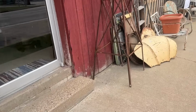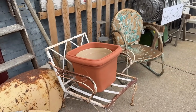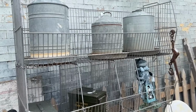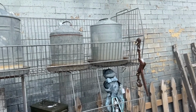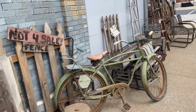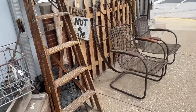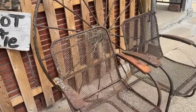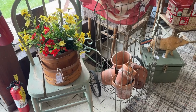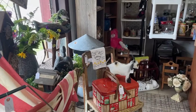So here's some other stuff out here. There's an old garden chair. Oh, a bunch of old, I think those are old, like for chickens, to feed chickens. Feeders. There's some really old chairs. Oh, look at the cute little shopping cart. And the chair with the flowers on it. What other gardening stuff do we see here?